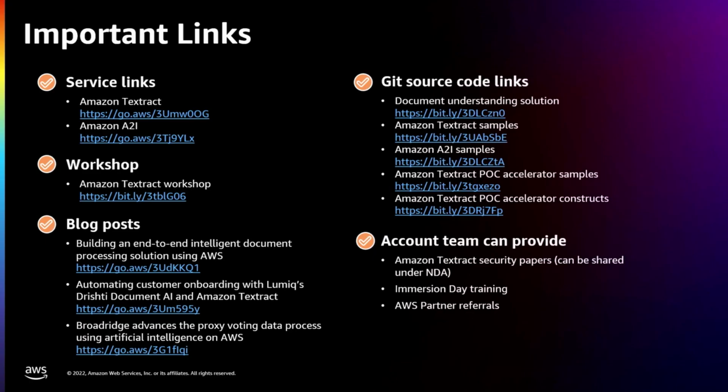And lastly, I'd like to leave you with some important resources and links that can help you get started. We've got an online workshop that'll walk you through how to use Textract. We've got blog posts that talk about implementing Textract from start to finish, as well as source code links if you want to jump straight in.